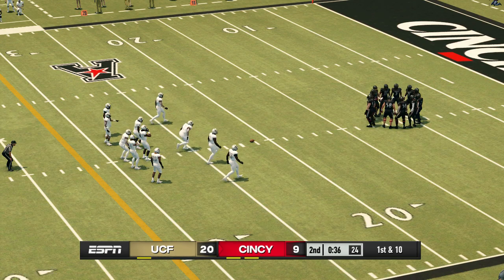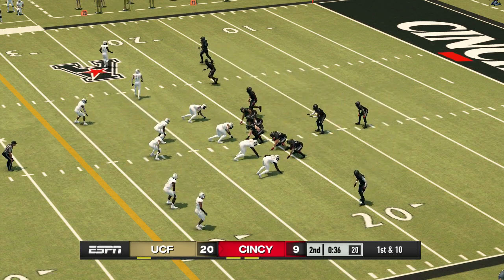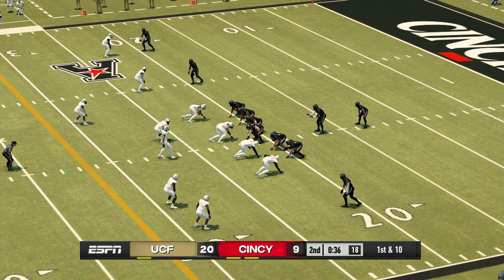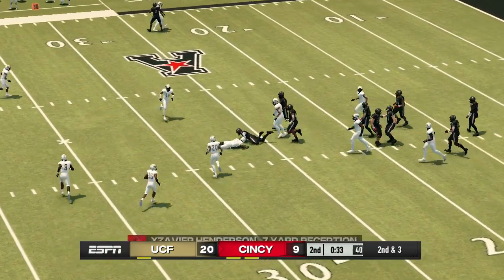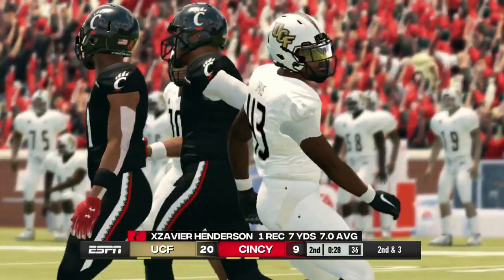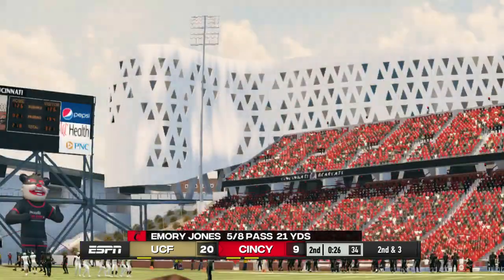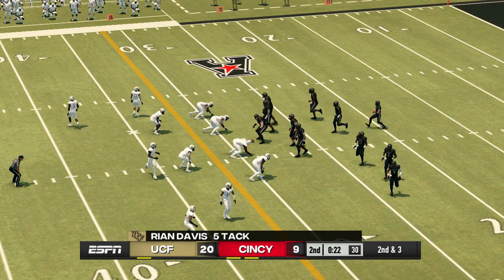Their last drive resulted in a punt, so let's see if they can put together something a little more promising here. Nice play across the middle. And he's hit immediately. Second down, and they're going to need about 3 yards to pick up the first down.